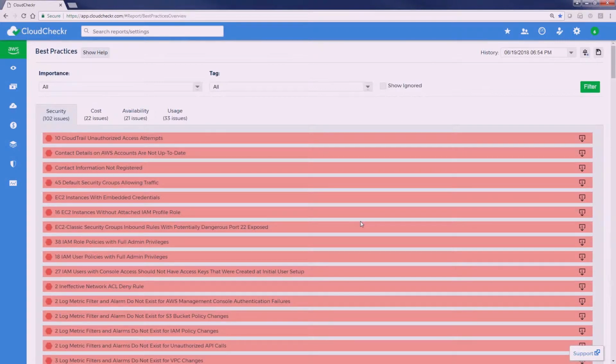The other piece I'll show you around security will have to do around alerting, right? So CloudCheckr does a really good job of simplifying your reporting, making it easy for decision makers and people that work more on the business side of AWS to understand what's happening in your environment and make recommendations to your technical team. But at the same time, it can be difficult to have an employee staff to just look at CloudCheckr all day or go through this reporting on a daily basis.